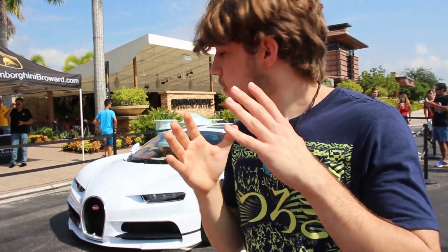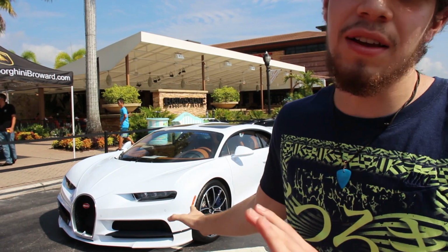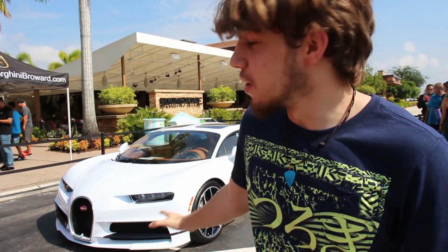Overall, this car is a work of art. It's a technology beast, and it's a car that I am glad to see personally. I thought, you know, a $3 million Chiron, only 500 were ever made. I'm just happy seeing one of these.